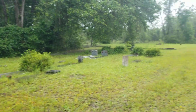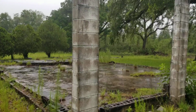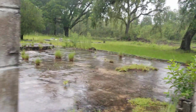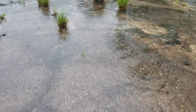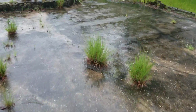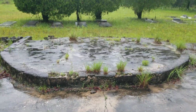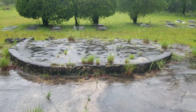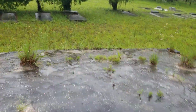But I want to point out a couple neat features of this thing. So this seems to date back to about the mid 1800s. Maybe not this building where this was. This might have been a little bit newer. It's got a raised section here that could have been the raised part where the altar was or whatever.